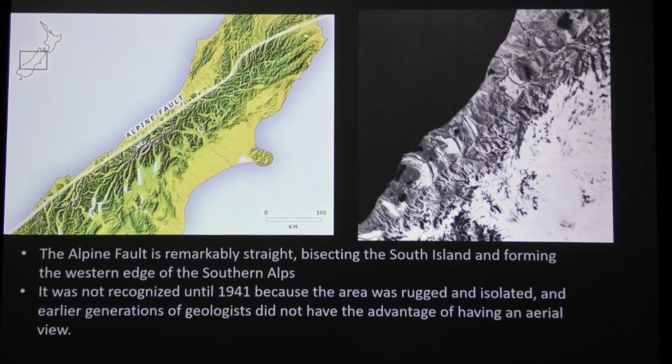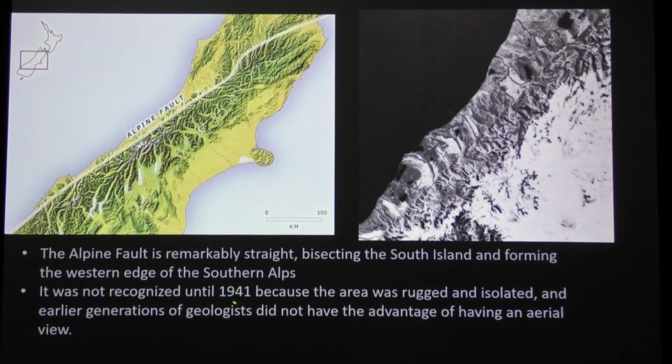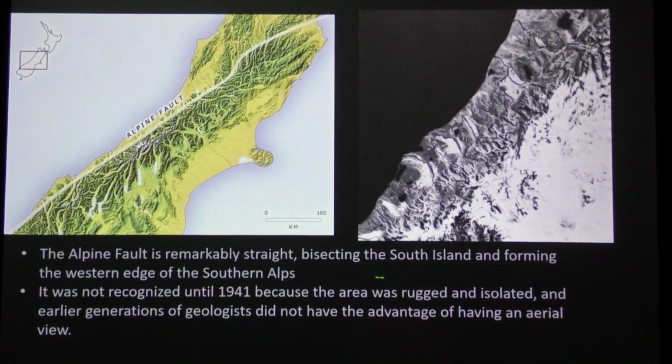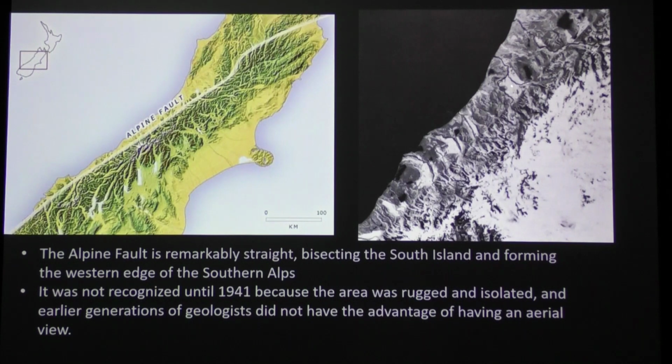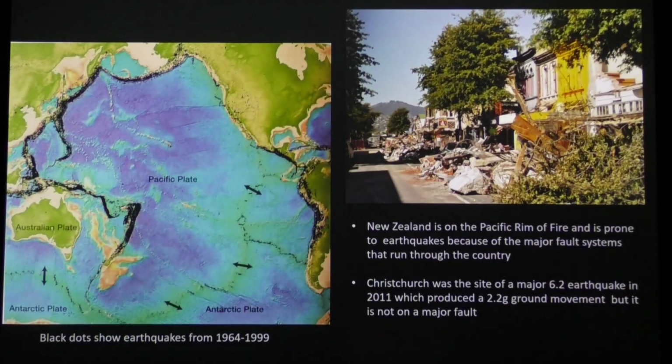But here's the Alpine Fault sketched out. And it's interesting that up until 1941, people didn't even know it existed because the area where it exists was very rugged. And it was only through satellite pictures. If you look carefully here, you'll see it's a very clear line that runs down. That's the Alpine Fault. And that is the major geological feature of certainly the South Island.